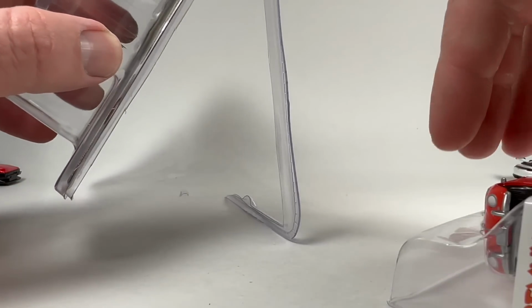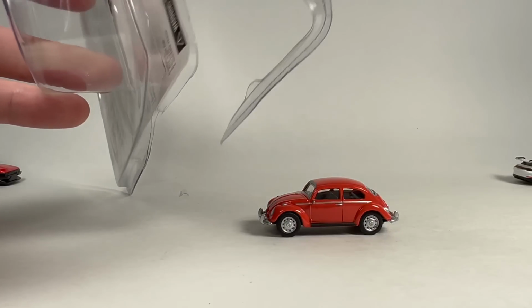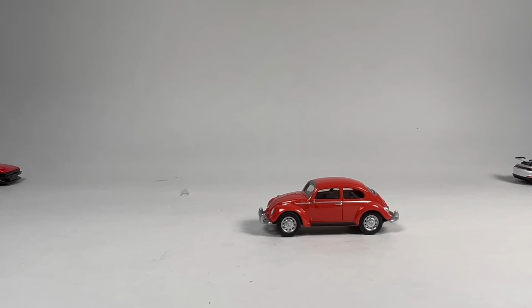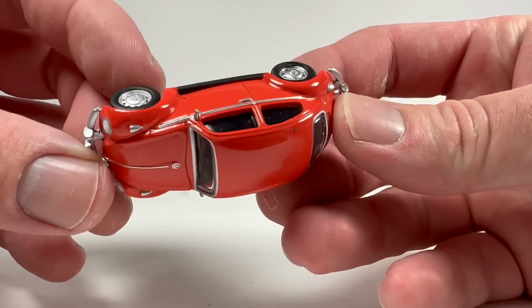All right, Gremlins. This is just the Volkswagen Classic Beetle. This casting has been around for a long time. I have a ton of this casting, a ton of it. A bunch of different versions, to the point where I should probably just get them all out and show you someday.